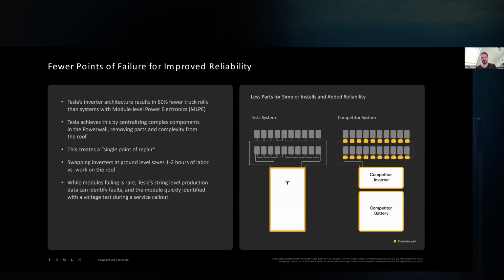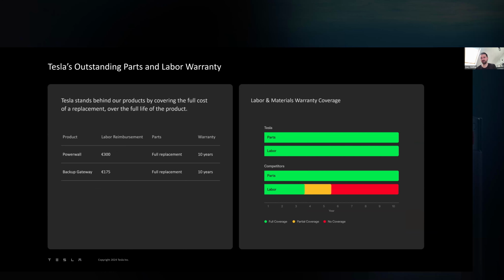And what you'll see in this next slide is for the full 10-year warranty, we do not just cover the parts, we cover the labor as well. We stand by you as a partner, so it doesn't matter if it fails in year 9, month 11, we will replace that Powerwall and we will pay you for your time to go back to site. So we stand by you as a partner and our own customers to ensure they're getting the best possible service from our products.